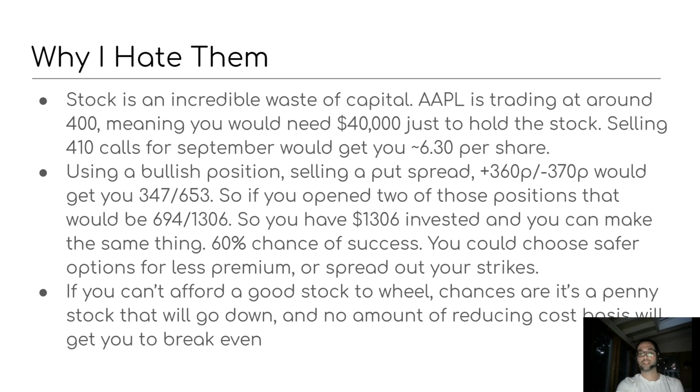So this is a 60% chance of success play, which is pretty much my typical. But you could choose safer options and get less premium, or you could have two for the strikes that I chose, and then do another two at some lower strikes, and then another two at lower strikes. So you could spread out what options you're selling. So you have the 360, 370, then you have the 340, 350, and then you have the 320, 330, something like that. And if you want to make sure that you're profitable, you could have way less invested and still make out much better.